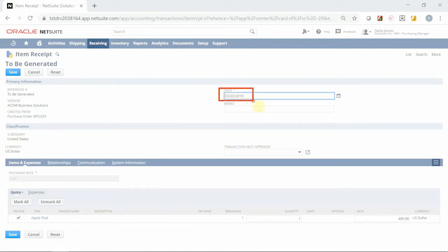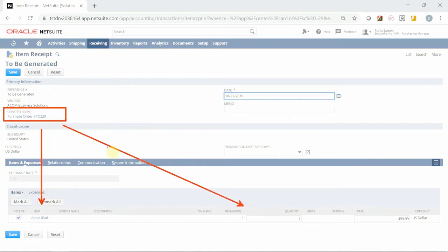The data will auto-populate. We can capture a memo if needed. It's always going to reference that purchase order and even bring forward, number one, the item, number two, the quantity. So we have the ability to fill out what's been received. We can partially receive if necessary.